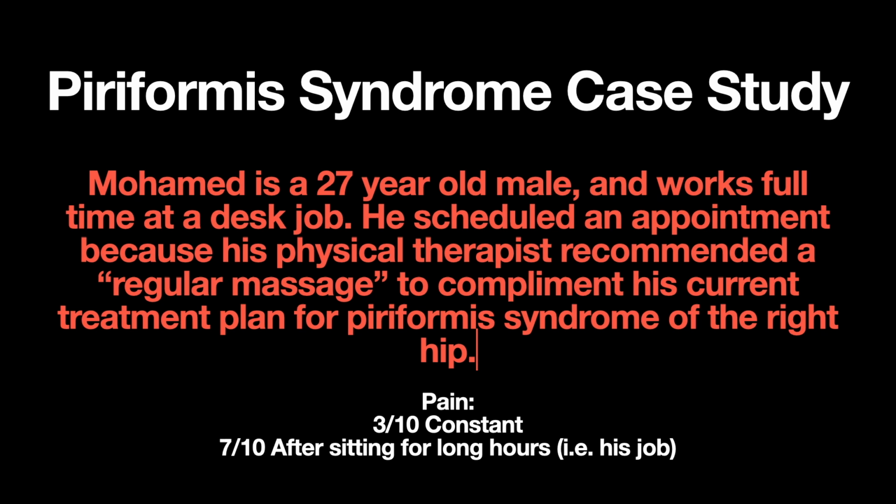His pain is at a 3 out of 10 constant and 7 out of 10 after sitting for long hours. So it's got a lot going on in the hip. And this is very common to see. This is a common symptom of sitting all day. And it's also really common to see another healthcare practitioner refer a client they're working on to a massage therapist. It's very common for people with nerve pain to go to a chiropractor or a physiotherapist before they think of seeing a massage therapist.